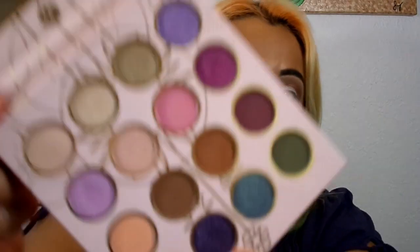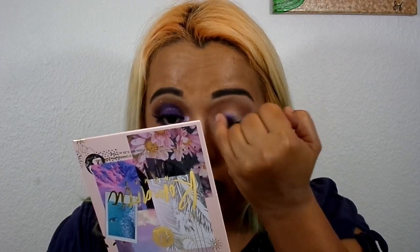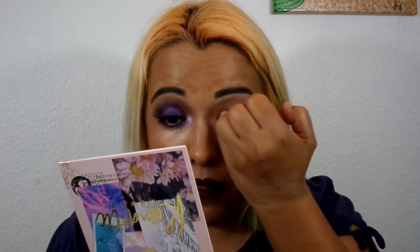The next color I used was this super dark purple on the bottom. It is a shimmer. It has a lot of glitter to it. And I just used my finger because it's very creamy. So I was like, I'll just, you know, use my finger. But it was super, super pretty. I'm actually surprised with this palette, you guys. I'm going to be honest. When I first got it and I opened it up and I saw the colors in here, I wasn't super impressed. But once I started using it, I was like, oh my god, this is such a beautiful palette.